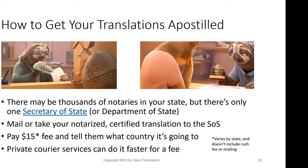Yeah. And there may be in your state thousands of notaries, but there's only one Secretary of State. In certain states and commonwealths, it's called the Department of State, but it's the same idea. They might have more than one location, but here in Texas, I think Austin, there's this one place in Austin on the corner of Brazos and 11th, right next to the Capitol, where you have to go and you have to pay for curbside parking and you have to go and stand in line. And there's like these two ladies in the entire state who give all the apostilles. And if you live far from your Secretary of State, you can do it by mail too.